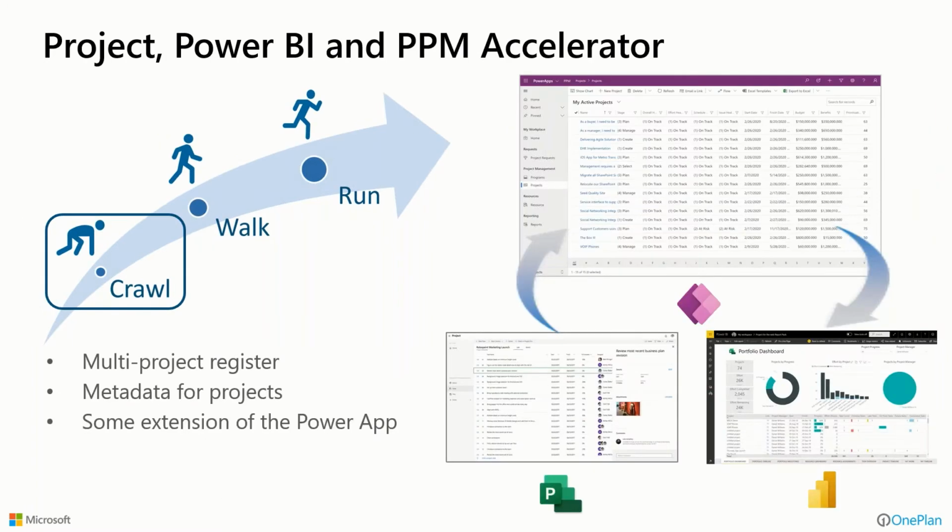So if we think about it that way, in the lower left here, you see Project for the Web, and people would publish those schedules or they'd be automatically saved into Dataverse. They would default automatically appear in a register or portfolio of projects in the Power App PPM Accelerator. And those Power BI reports would be available with all the different dimensions of data that are being captured within that accelerator, as well as within the schedules within Project for the Web.